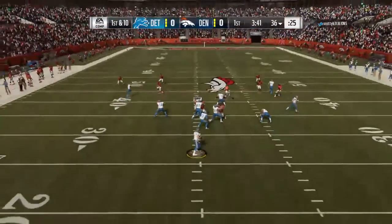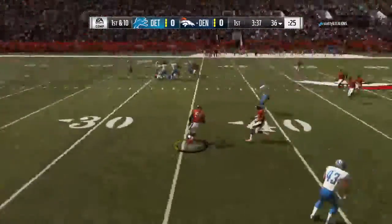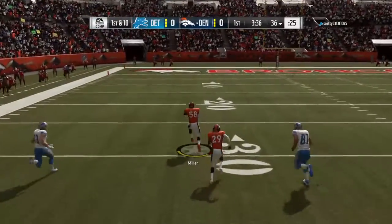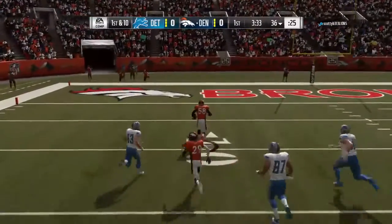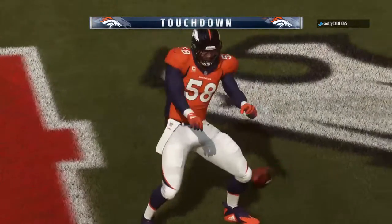They go play action here on 1st down. He rifles one that's intercepted. Picked off by the all-pro linebacker. It's Von Miller. And he will score. Touchdown, Denver.